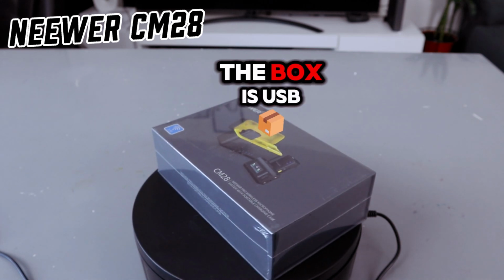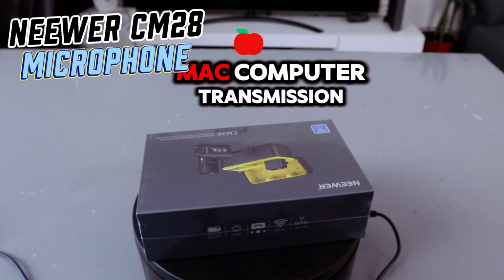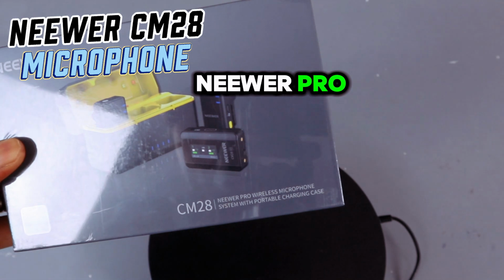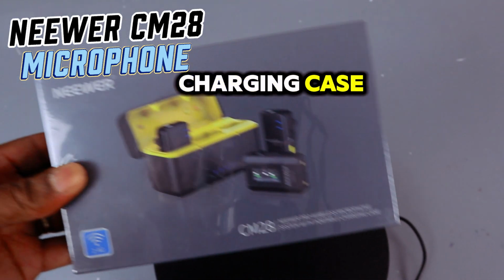What is included in the box is a USB Type A to Type C data cable for PC, Mac, and computer transmission, and the CM28 Neewer Pro wireless microphone system with portable charging case.